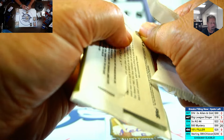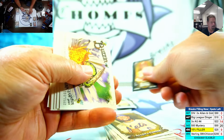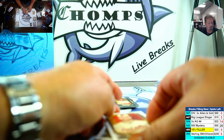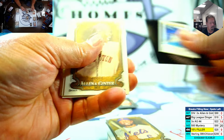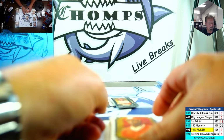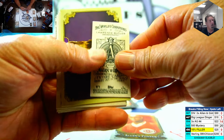Two stacks left, and this is where we need a couple of autos coming in right here. Let's just get it. Nasty hittage. That Burns, what is he? He's a space. Eric Davis, short print. Come on, come on, Angie. Cooperate.